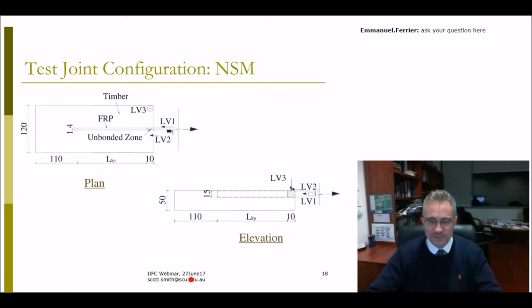So from this instrumentation, we can record the level of strain in the FRP and also the distribution of strain along the length of the plate for EB. We can measure the slip at the loaded end of the joint. We've also got the load. And so from here we can extract some real fundamental and useful properties about the behavior of the bonded interface.